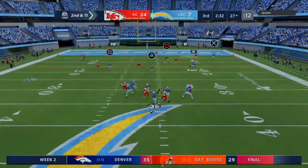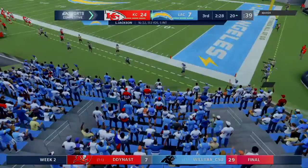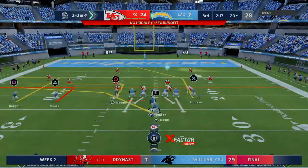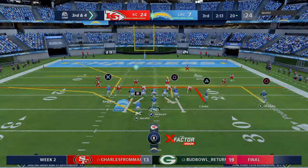Operating from the gun, Jackson. Throw complete left side to Cooks. And he'll go down right on the edge of the red zone following a pickup of about 7 or 8. Makes it 3rd and 4.